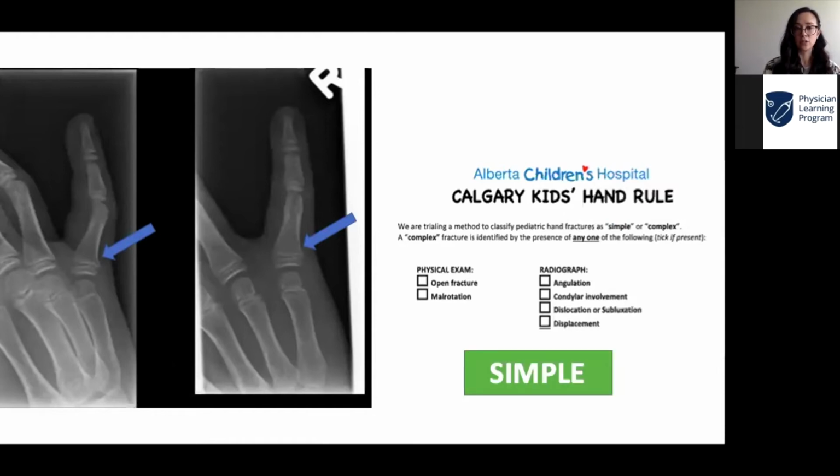Actually, none of the predictors are really present here, so no boxes are ticked. And this fracture would be classified as simple and potentially a good fracture for a non-subspecialist to manage.